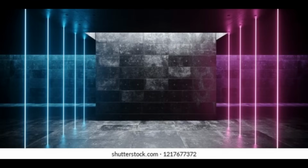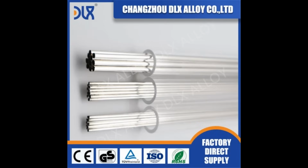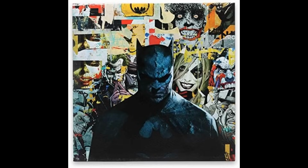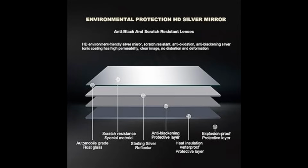Fewer parts mean fewer things that can go wrong, and easier inspections between flights. It's like SpaceX has created the Toyota Corolla of rocket engines. If that Corolla could also break the sound barrier and punch through the atmosphere. Now, you might be wondering, how on Earth, or off Earth, did they manage to pull this off? Well, it all comes down to some seriously clever engineering and materials science.